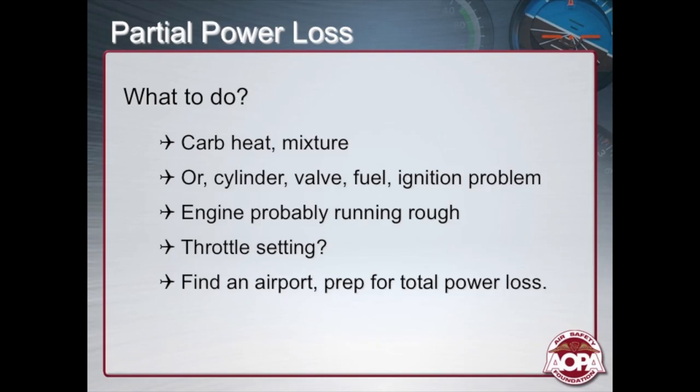The engine will be running rough. Unless it's tearing itself off the mount, it's best to leave the throttle alone. Start contingency planning. Get to an airport and be ready to lose the engine at any time.